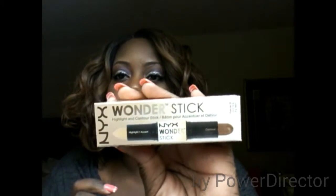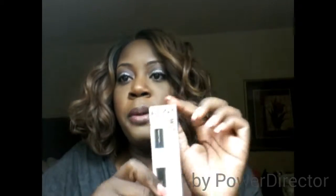Then I really wanted to get this because I'm trying to learn my whole highlight and contour, y'all. So I got the NYX Wonder Stick. I've heard people talk about it, so we're going to wonder if this stick really does work. We're going to try it out. I got it, of course, in the color Deep, which is Deep Profound. So we shall see, is it really deep for me?